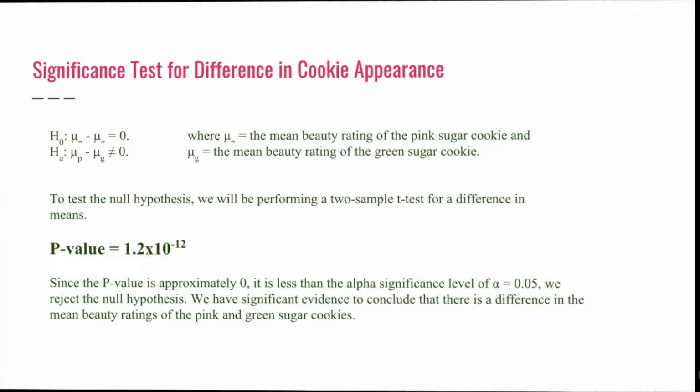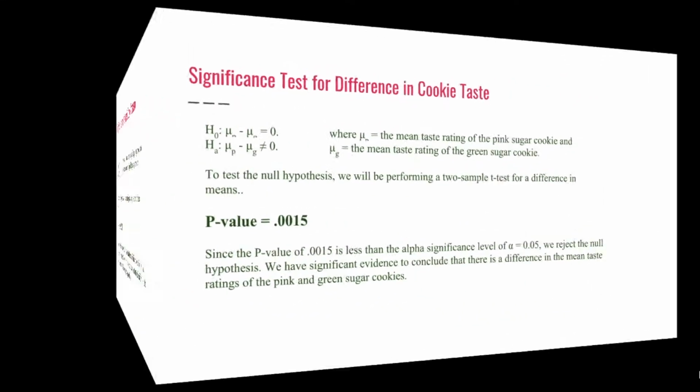So now moving on to our significance test for our data. Our first one, we're going to be testing the cookie appearance. Our null is that there is no difference between the mean ratings, and our alternative is that there is a difference between the mean appearance ratings. We used a 2-sample t-test for a difference in means, found our p-value to be approximately 0. Therefore, we have significant evidence to conclude the alternative that there is a difference in the mean beauty ratings of the pink and green sugar cookies.